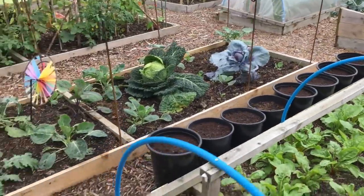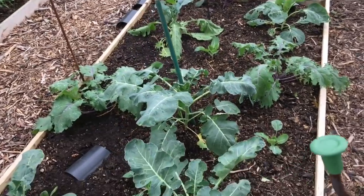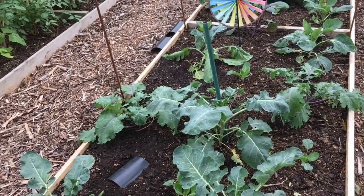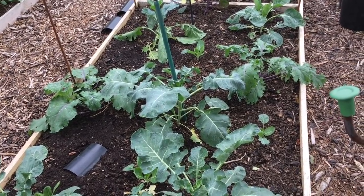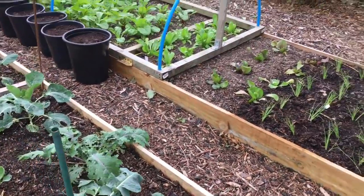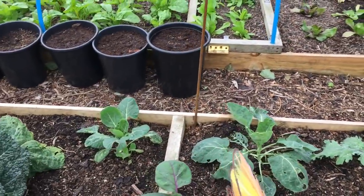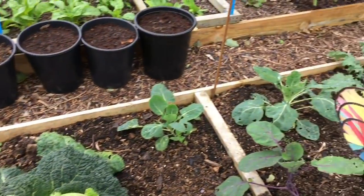Got some more Christmas potatoes here, and these are all my late planted brassicas. So these are the ones basically that failed in every other bed. I've just popped them in here just to see, and I don't know, I'll see, but there's loads of sprouts in here. There's some broccoli, actually the broccoli's done pretty well. There's a red cabbage, another red cabbage here, just loads of sprouts.